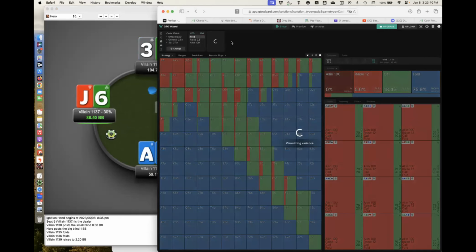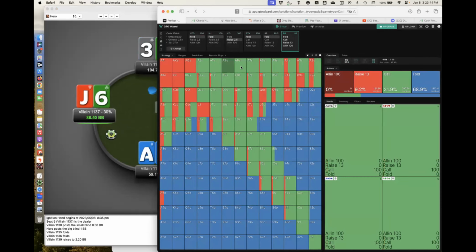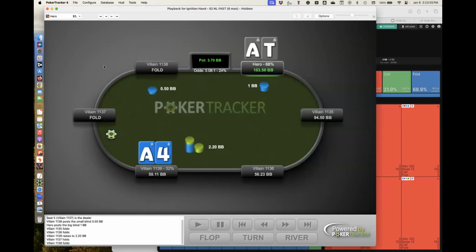Cutoff. Big blind. No, these guys want to call all the time. This is different than the poker coaching thing. Poker coaching had this as a 3-bet across from the 9 in the old days. Let's see which I do. I am a poker coaching student. And I managed to get a hand that I dominate to fold. Hooray.